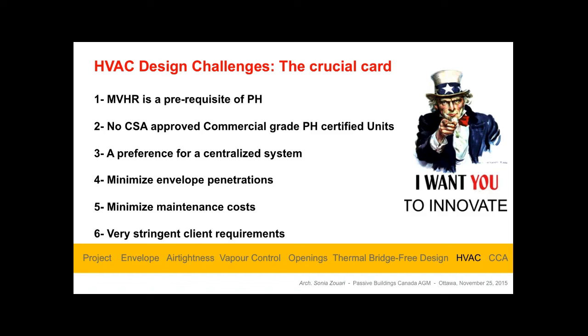And the team was unanimously in favor of a centralized system to minimize penetrations in our envelope, given our air tightness challenge and the innovation to the trades, and to minimize maintenance costs in the long term. The client also had very stringent requirements. Ottawa Salus required the ability to heat to 25 degrees in the winter and cool to 20 degrees in the summer. We're also innovating, and no one in Canada has done this before, and the passive house standard is substantially different from any other standard. We also wanted to minimize the cost of mechanical to offset the envelope upgrades.